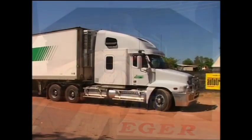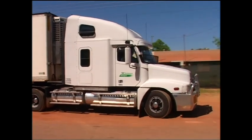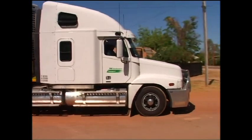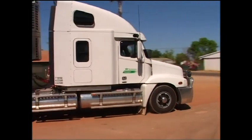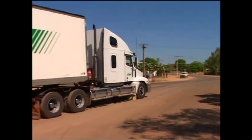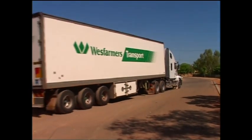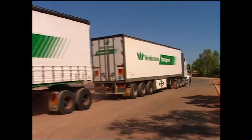Paul taught all his sons to drive as soon as their feet could reach the pedals, or before. Complete once more, the road train pulls out of Fitzroy Crossing. Ahead, a day's slog through the Kimberley, the schedule demanding arrival in Kununurra before sunset.